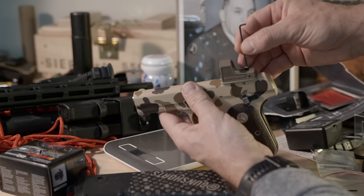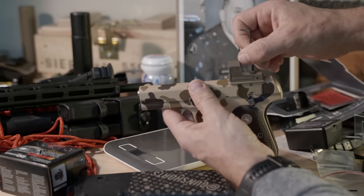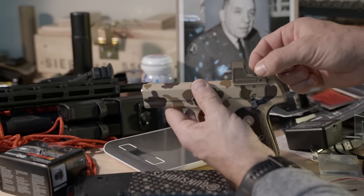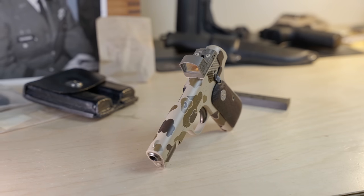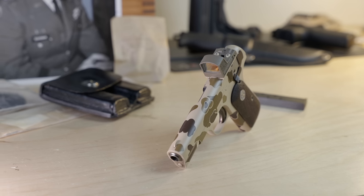By the way, I got one of the last FDE. I think they were discontinued between when I made the first video and now, the Romeo Zero in Flat Dark Earth. I got it for like $100. So that worked out really well and it looks great. It's like the perfect shade of FDE to go with this pistol. I mean, really, it would have been a travesty to put a plain old black optic on this beautifully refinished firearm. Look, if any of you guys are upset, I'm really sorry.